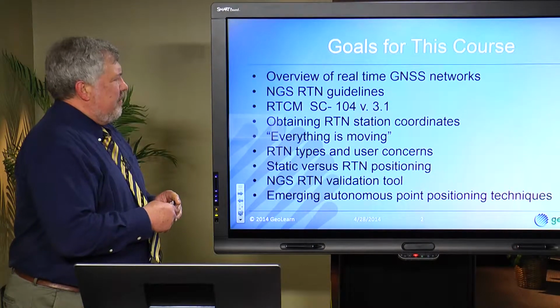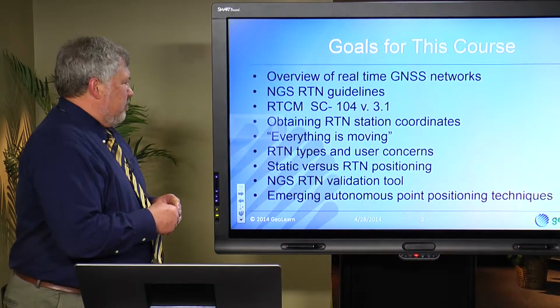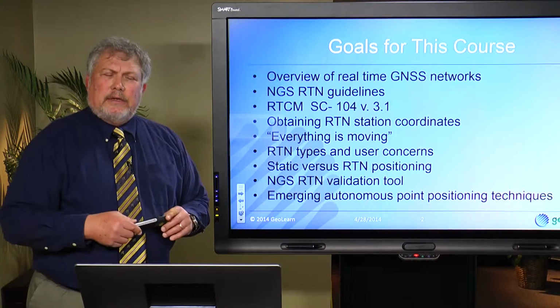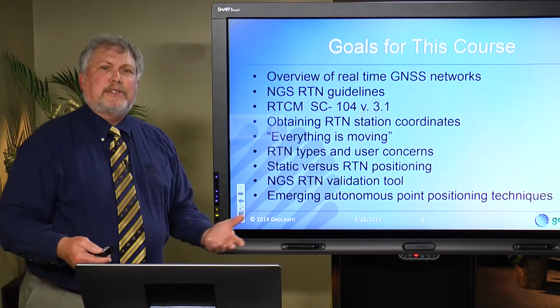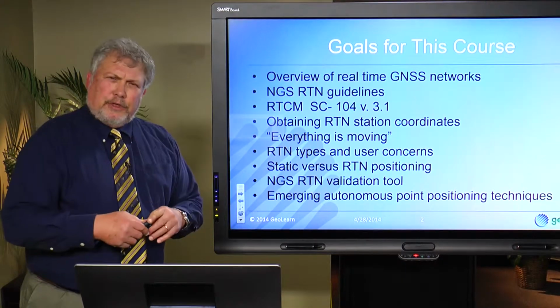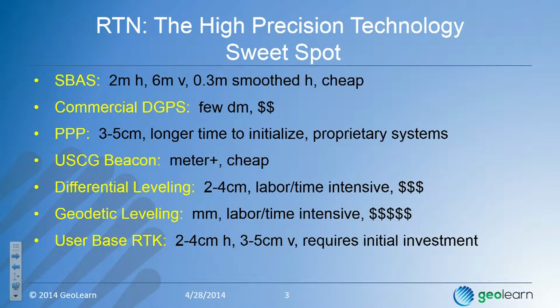We'll look at two different kinds of real-time networks. And we'll take a quick look at static versus real-time network. Also, we'll look at NGS's idea to help validate the real-time network so we think we're getting the right answer from them. And then look at something emerging, for a higher accuracy than it used to be, precise point positioning.